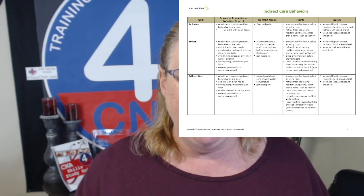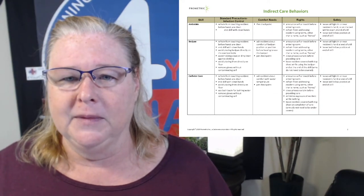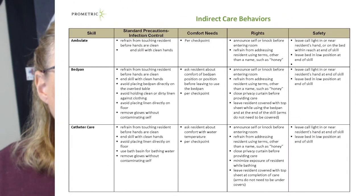So indirect care is graded separately from the clinical skills checklist. So what I did was I went to Prometric's website, and I actually printed off the indirect care worksheet that the evaluators have to go by. Now, this isn't a guide for them. This is actual instructions that they have to follow. And this is the first page. Okay, so let me come over here. This is the first page of that indirect care worksheet. So I'm just going to make it a little bit bigger so we can see.